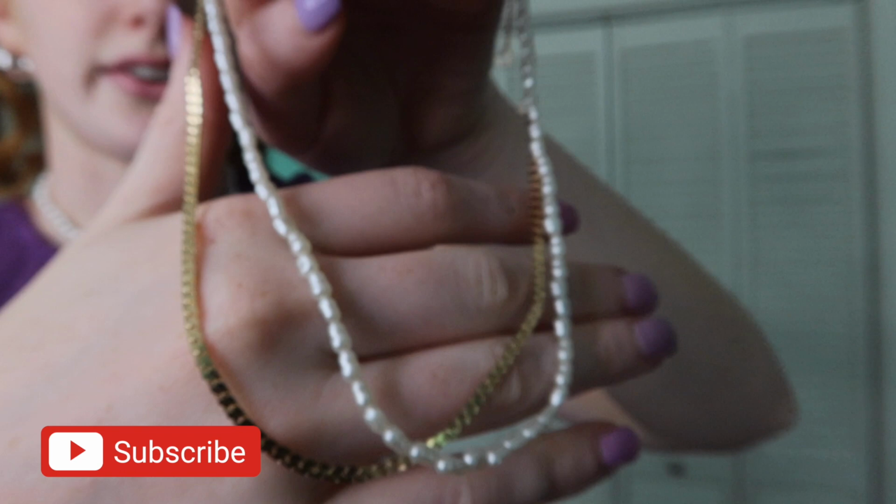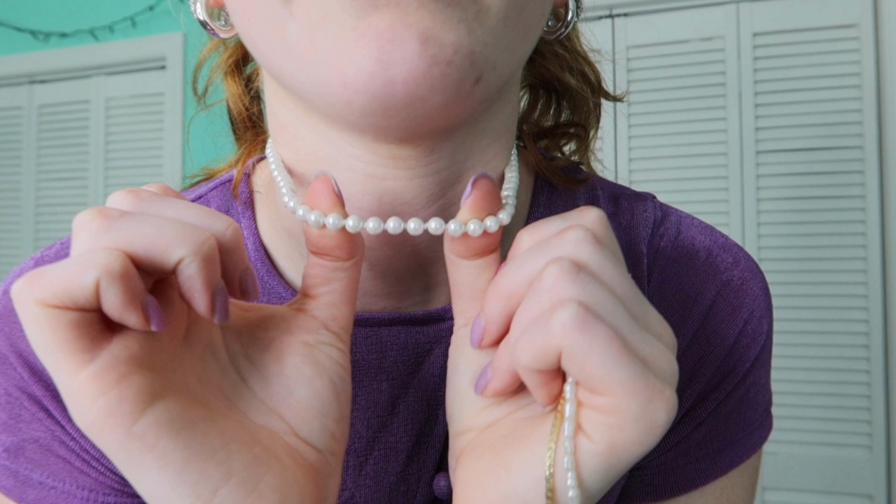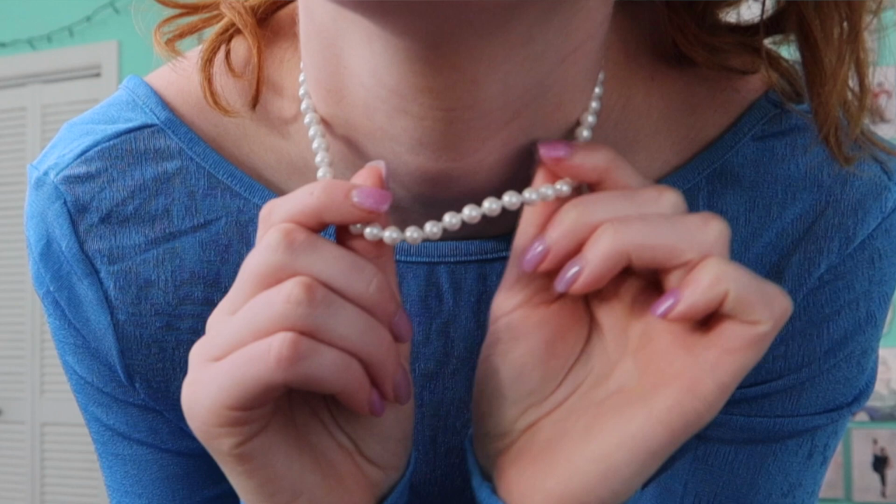It's like flat, and I just think they're so pretty. The other one I got is a little bit more of that typical pearl shape. It is like circle pearls. And again, it's kind of like a choker length.